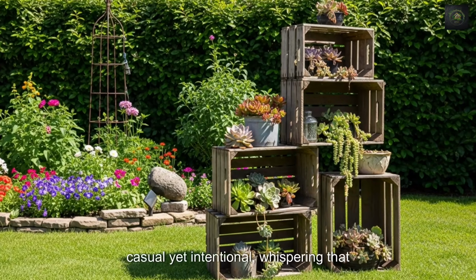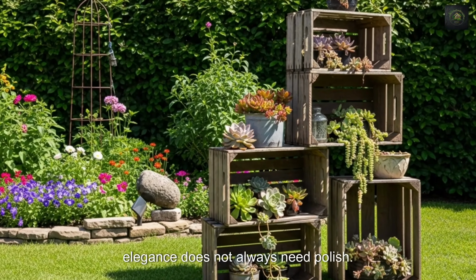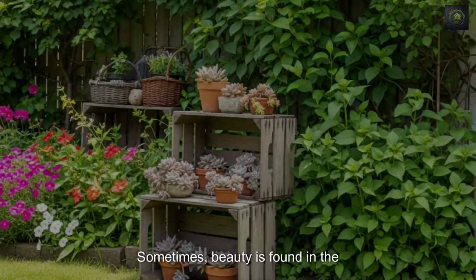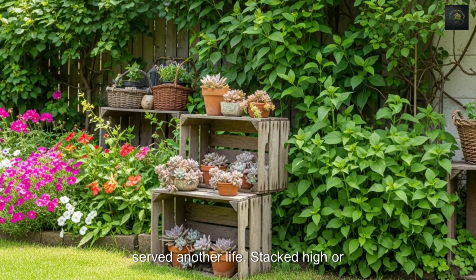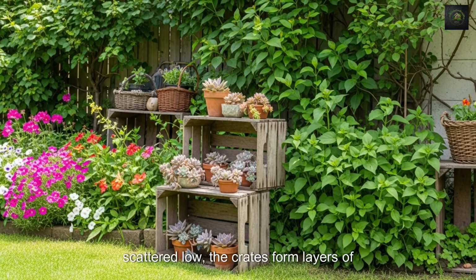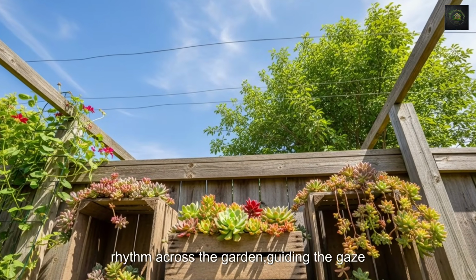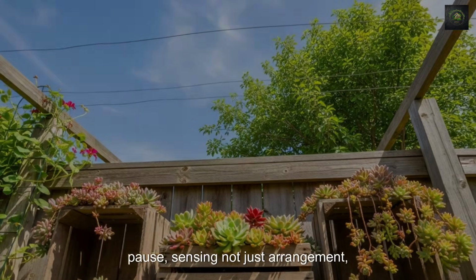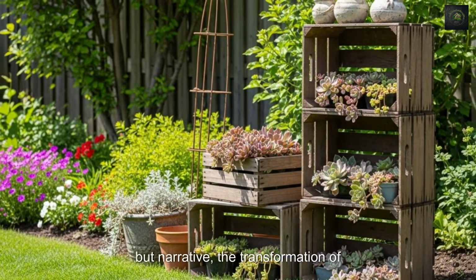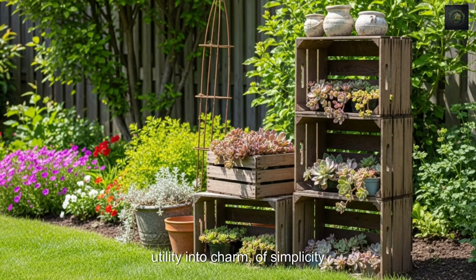Together they create a rustic tableau, casual yet intentional, whispering that elegance does not always need polish. Sometimes, beauty is found in the cracks and splinters of what has already served another life. Stacked high or scattered low, the crates form layers of rhythm across the garden, guiding the gaze from earth to sky.